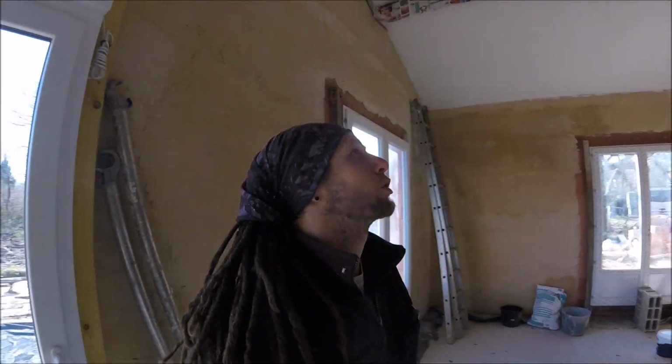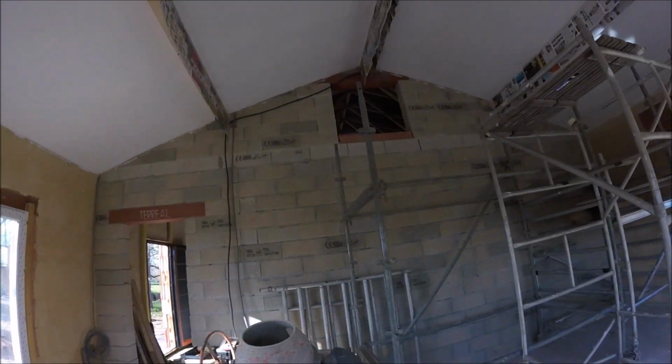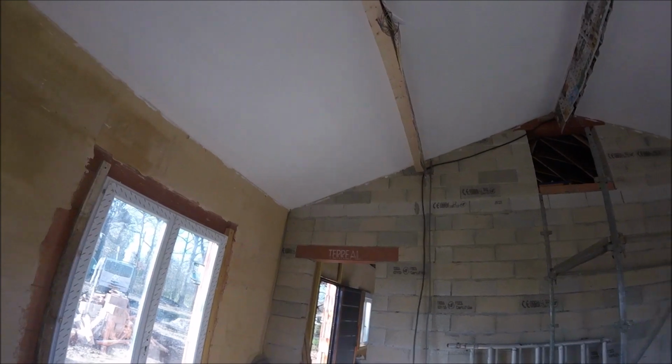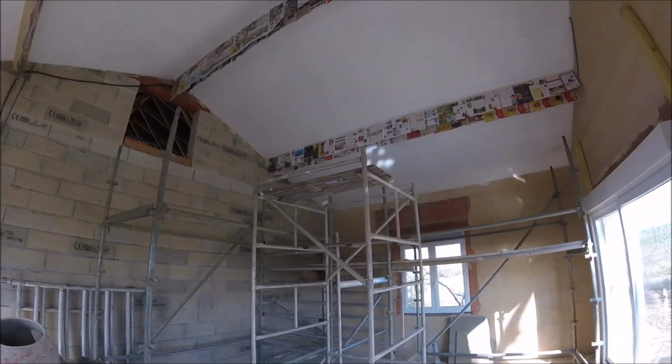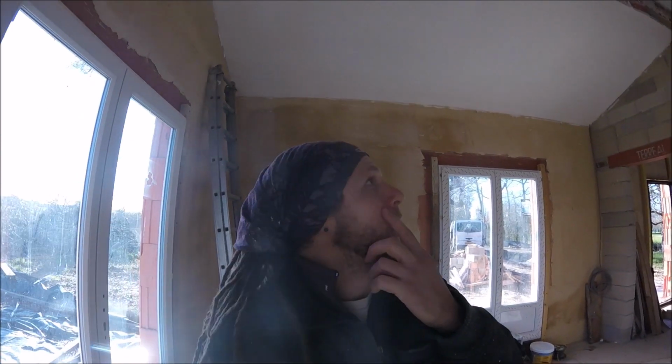What a spare, the torture of having to watch any more painting. Right, that is all 4 bays done. It's actually looking really good. What I'm going to do is bring out the spotlights and mark out where the spotlights are going.